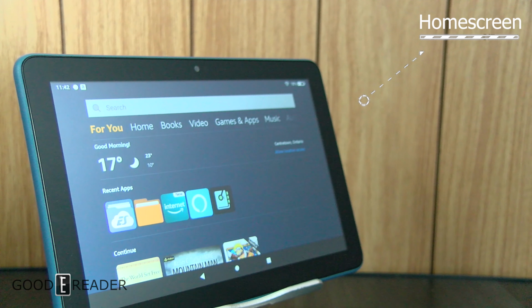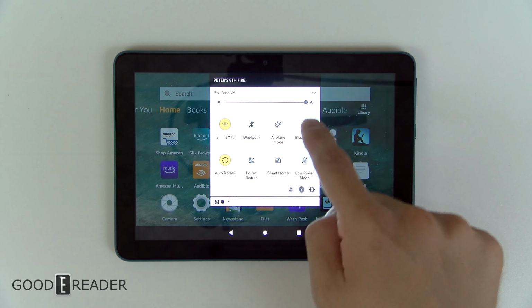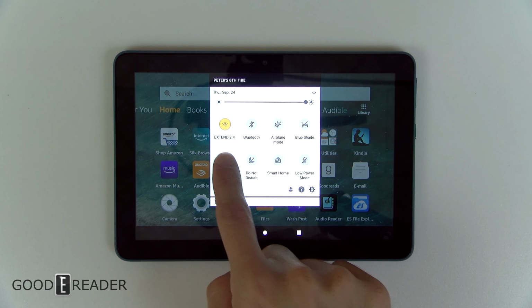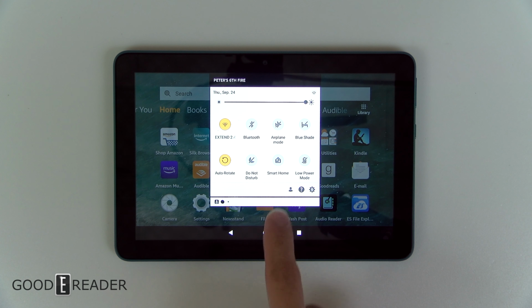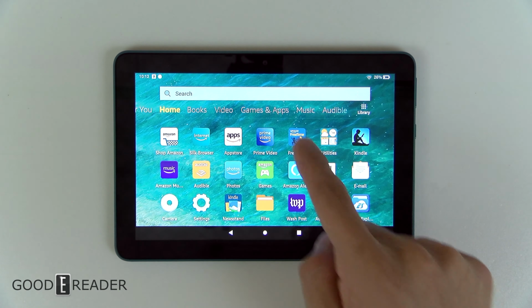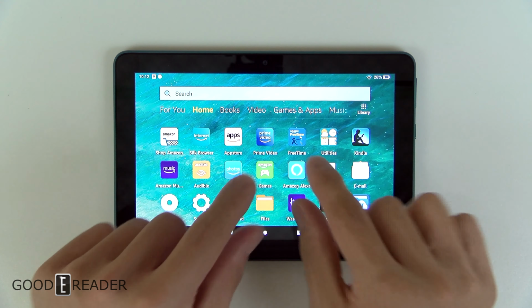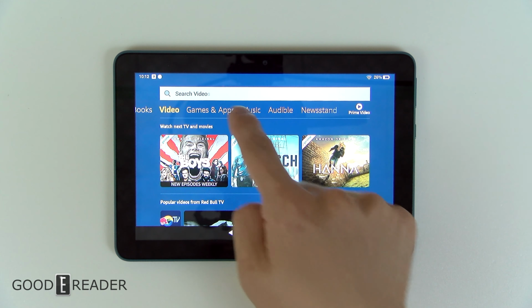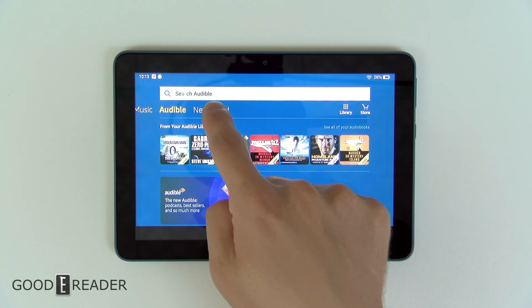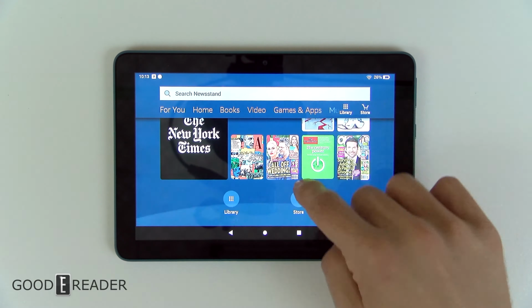On the home screen, you have your typical drop-down that most Android devices have, your slider bar for light, all of your wireless connectivities, Bluetooth, auto rotate, Wi-Fi, do not disturb, smart mode, power mode, on or off. You have your carousel. They used to have a gigantic carousel; they've now isolated it to just a little bar. You have books, videos, games and apps, music, Audible, and newsstand respectively, and everything changes your drop-down experience here.